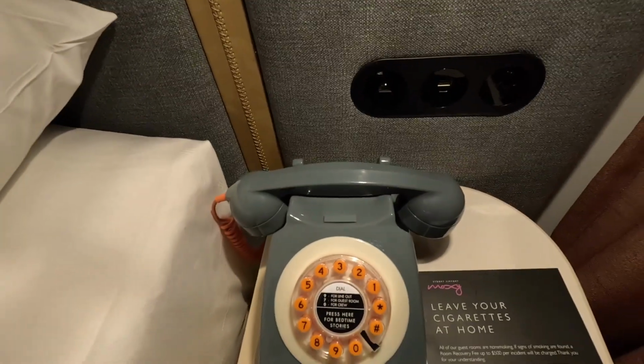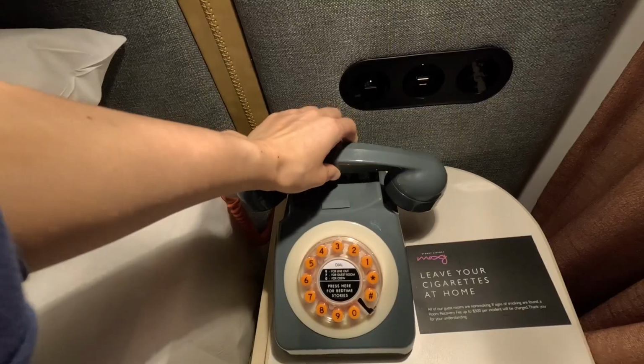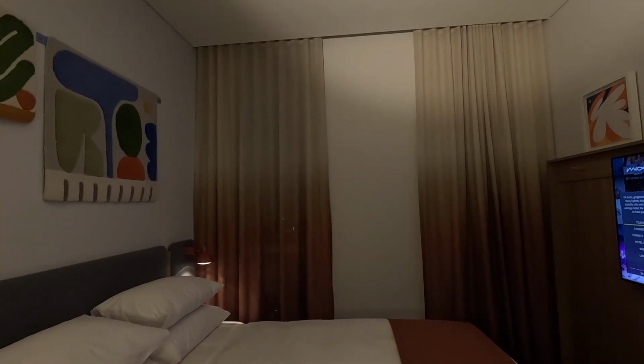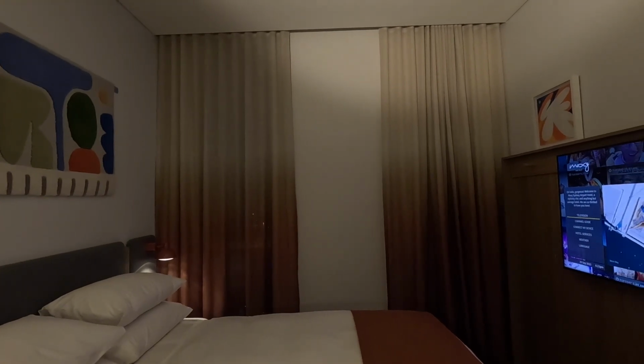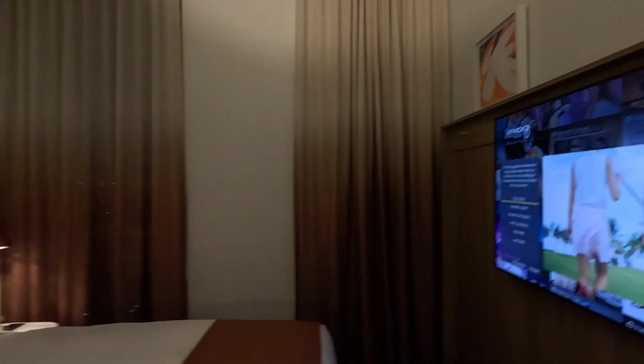And then we got this classic telephone. It's real, it's not a toy. The bedding looking great. The only thing I feel a little bit of a shame about is, if they could have that wall as one piece of window, that would be great. But unfortunately, there's no window here. We've only got this window. And our room has been changed to an airport view. Yeah, how do you guys feel?